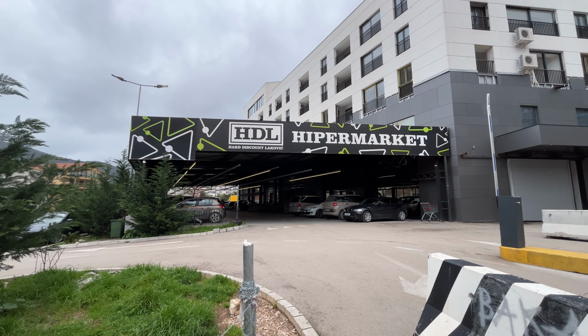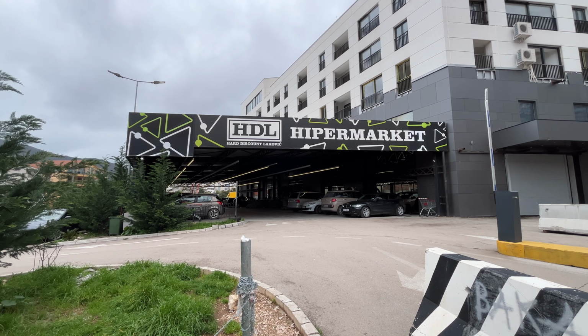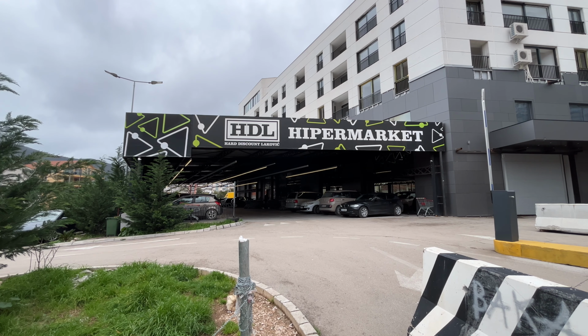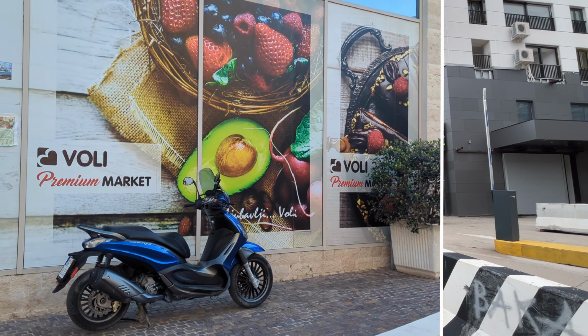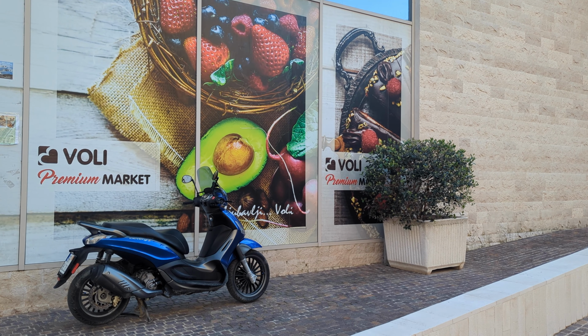There is a hypermarket, similar in size to a Walmart supercenter, but its plant-based selection was almost non-existent, so we didn't end up buying anything there. Voli is another popular grocery chain in the area, though we didn't shop there often.